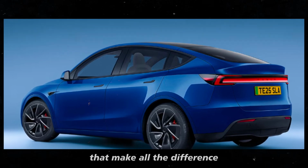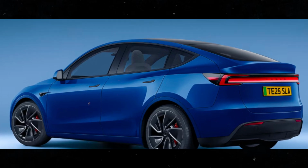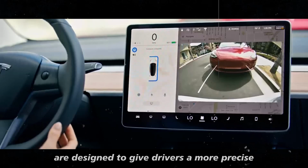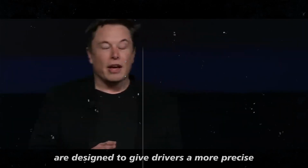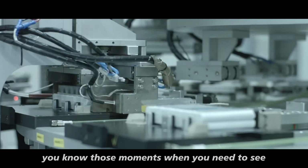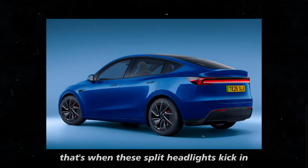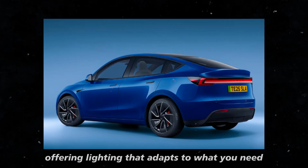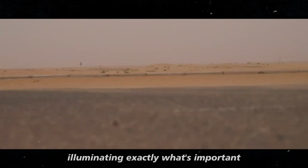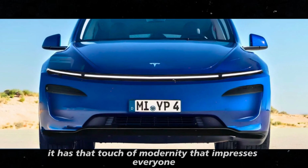One of the biggest innovations of the Juniper is the new split headlights, also featuring matrix-style LED technology. These headlights are designed to give drivers a more precise, detailed view of their surroundings. You know those moments when you need to see every little bit of the road, like on a dark, winding road? That's when these split headlights kick in, offering lighting that adapts to what you need, illuminating exactly what's important. And, of course, it has that touch of modernity that impresses everyone, right?